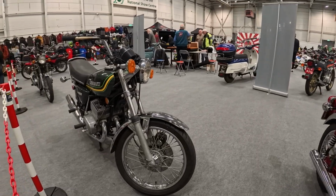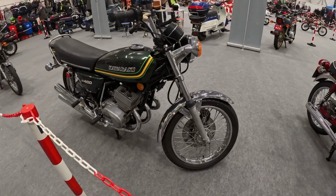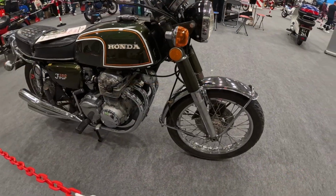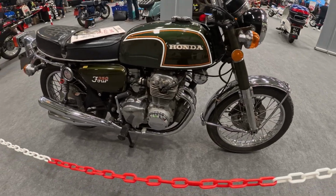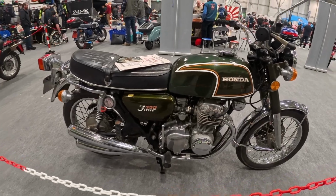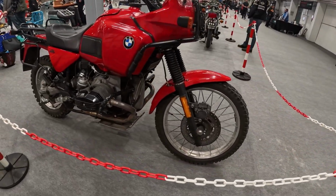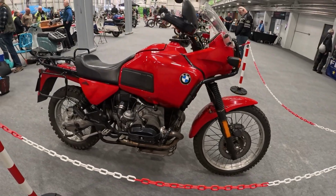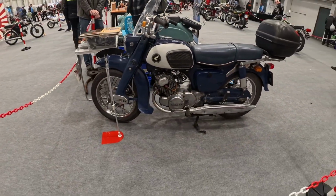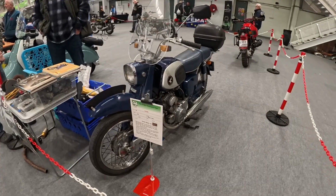Then the Kawasaki KH400 two-stroke triple with a wild bark and a reputation for keeping riders on their toes. Next, a Honda CB350, the smallest of the road-going four-cylinders of the time, known for its smoothness and clever engineering. And here's an early GS, solo saddle, air-cooled Boxer, the bike that launched a whole new era in adventure riding. And here again is a Honda Benly 150, first edition, compact, reliable, a true pioneer of Honda's global success.